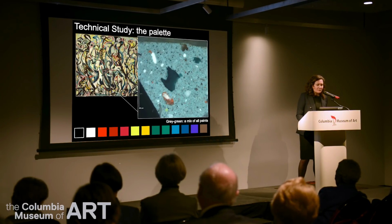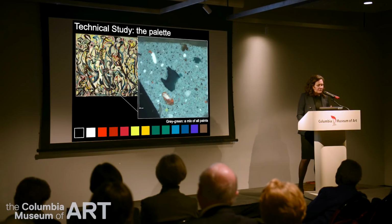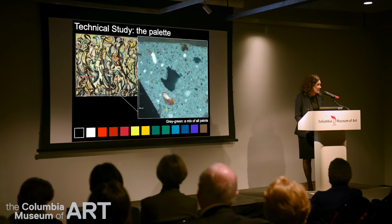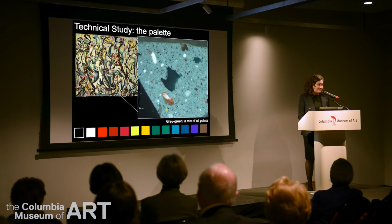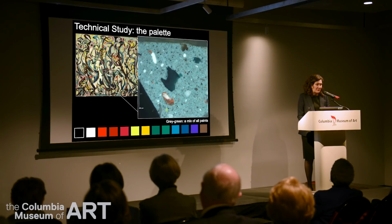This probably was the key to the whole project. This cross-section literally includes every pigment Pollock used on the painting. So all of the colors, we realized just the moment we looked at it under the microscope, how many of the pigments were present. And then as we began to look at everything else, we realized that we kept coming back to this one and that they were all present.